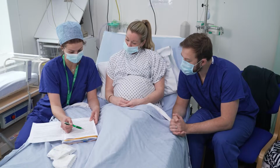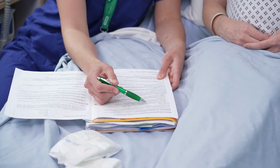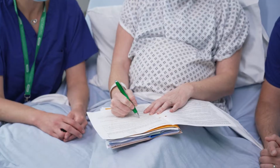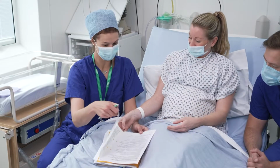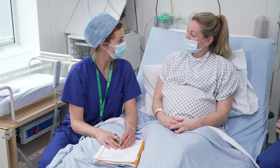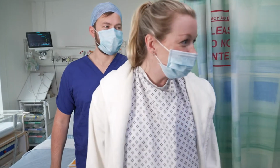The obstetric doctor will go through the consent form with you and ask you to sign it. They will ensure you're happy with the planned procedure and answer any questions you have. They will be able to tell you your position on the operating list and give you a rough idea about what time your procedure will take place, although unexpected events can sometimes delay things. We will work hard to keep you updated should any changes or delays occur during the day.